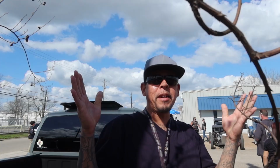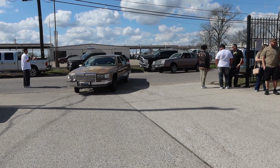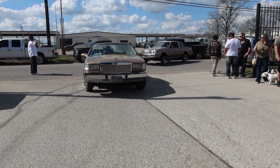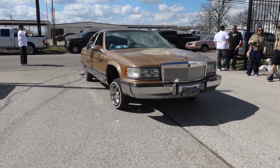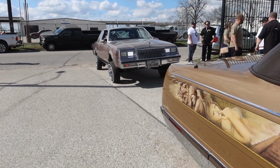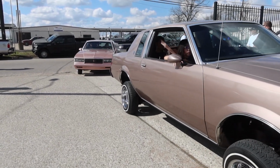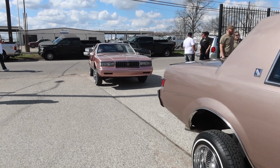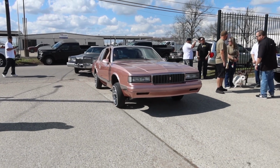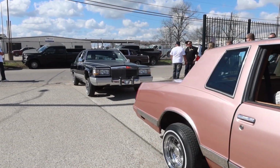Let's go walk around. The homie Pete out here. My 26-inch chrome bike way right down here. Y'all go check it out. I'll check it out right now. Hell yeah. Clean ass Fleetwood, boy. I like the pink on this Monte Carlo, fool. Yeah, I like that color right here.